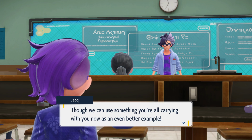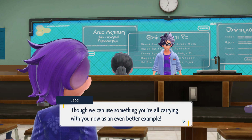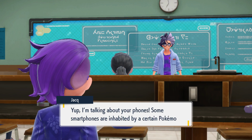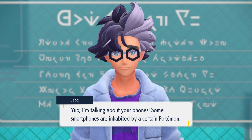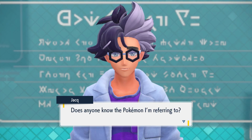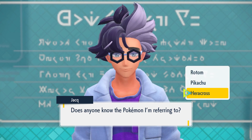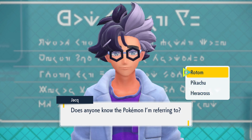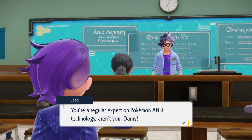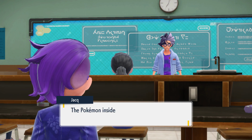Although we can use something you are all carrying with you now as an even better example. Yep, I'm talking about your phones. Some smartphones are inhabited by a certain Pokemon. Does anyone know what the Pokemon I am referring to is? Rotom, Pikachu, and Heracross. I'd love to see you try to put any of these two in a phone. You are a regular expert on Pokemon and technology, aren't you, Donnie?